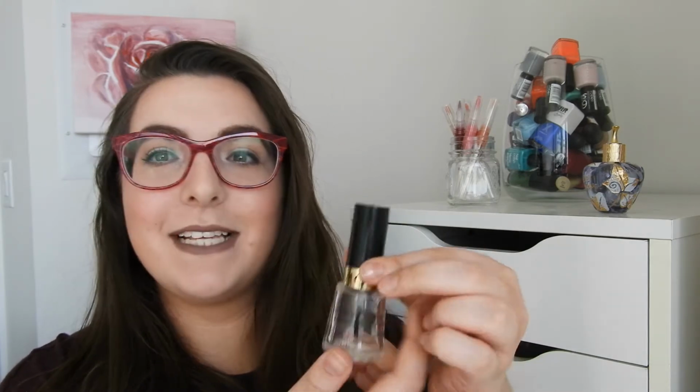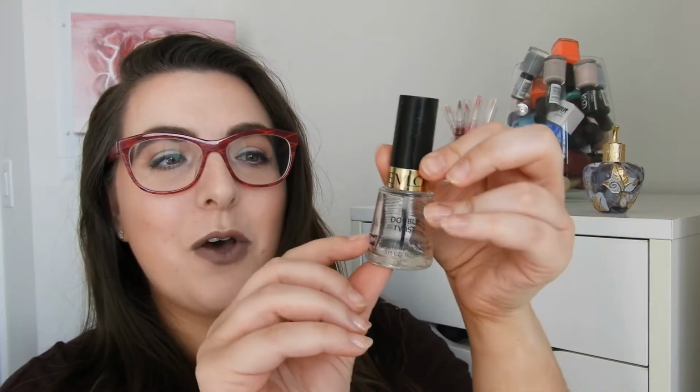Next product, I'm so happy about this one. This is the Revlon Double Twist Fast Drying Base and Top Coat. I'm completely done. So when I first put this in the project, I'm not sure if you can even see the lines, it was up here. And then I was here last month, and then I completely finished it.